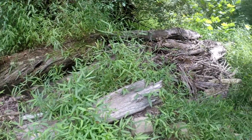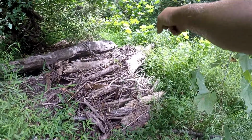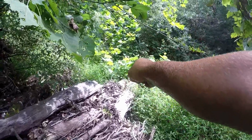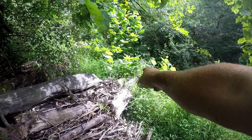I come over here because it looked like a big snake. I don't know if y'all just saw that. Look, there's another snake. Look at that. See him sitting at the end of that log right there? He's all coiled up. That's a big snake.